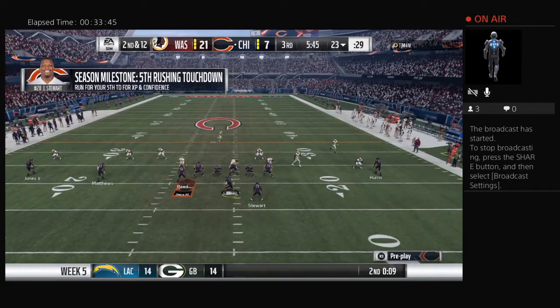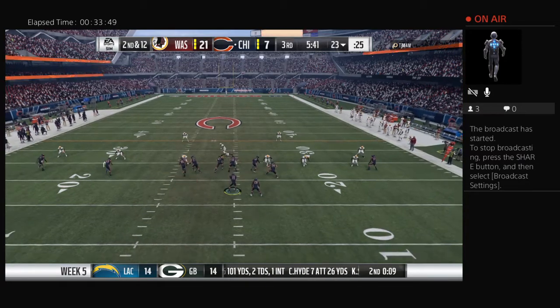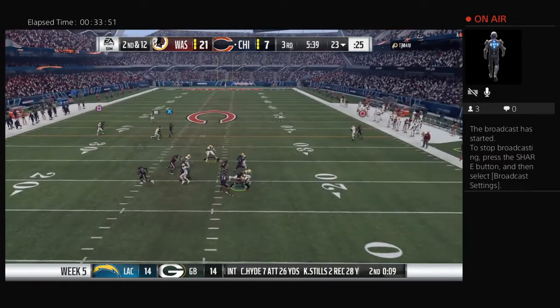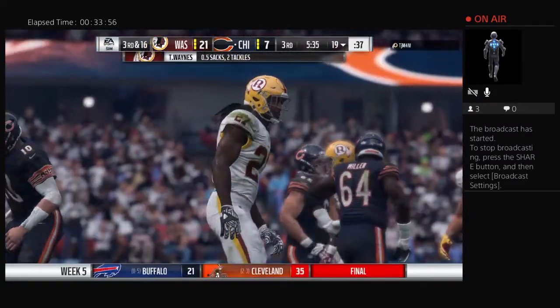Back 99, Philly. Here we go. Here we go now. Watch it now, Barney. Now a play fake. Garoppolo. And the Redskins do get to him. He goes down for a sack.